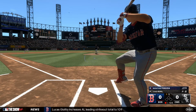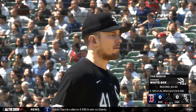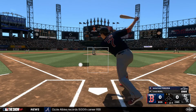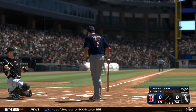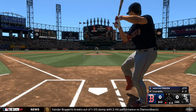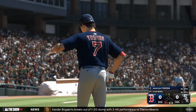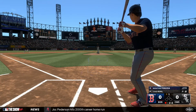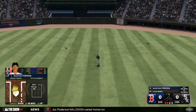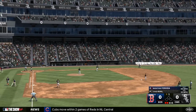One down, bases empty. Not even close there. And the count 2-1. That's hard hit on the line. And there's 2 away. That is third. The designated hitter.